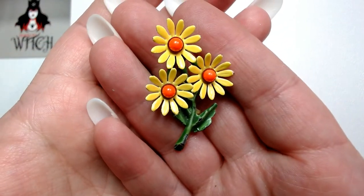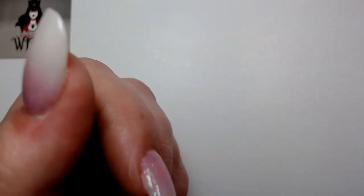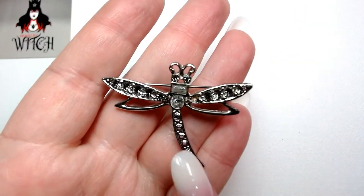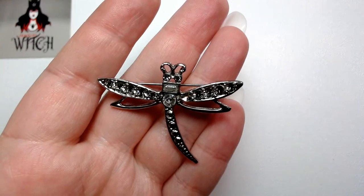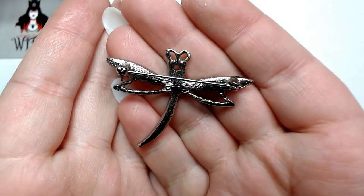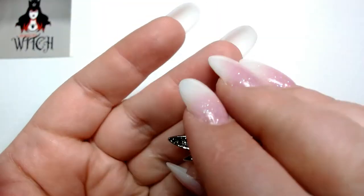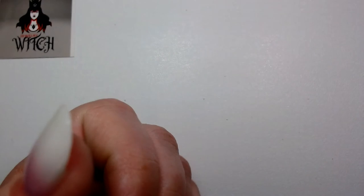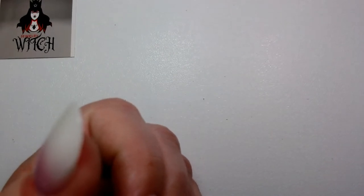That's really pretty. Here is another dragonfly brooch. This one is newer. This one's definitely contemporary. It's missing a rhinestone there. No signature. He will be repurposed. He will find new life on a collage somewhere.